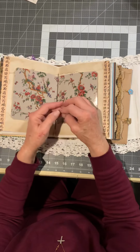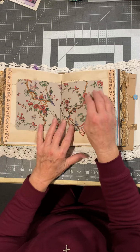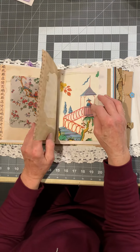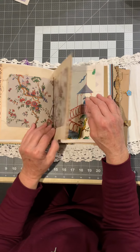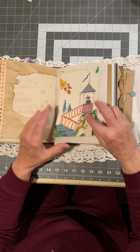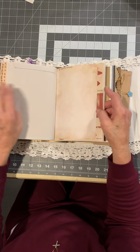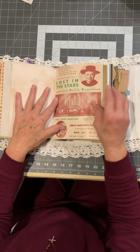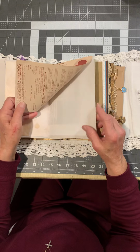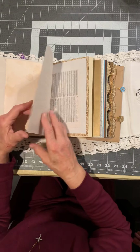And again, these are the little stamps that I cut out to add to the thread that I used to sew the signatures in. And this seemed to match this, so I thought that was interesting. This is a flip up. And this is the cover of a playbill from some time around 1930, I believe, in the 30s.